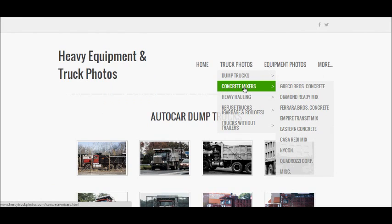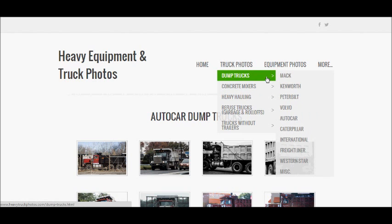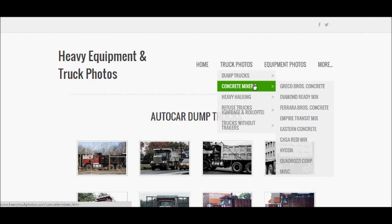Below trucks, you have cement mixers or concrete mixers, ready mix trucks. And the reason why ready mix trucks don't have the categories like in dump trucks, like Mack and whatnot, is that a lot of people that actually drive these trucks around here will visit the website, and these ready mix companies are pretty famous within the area and within the country of ready mix guys, so that's why that's like that.